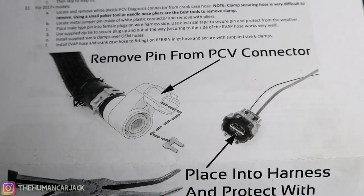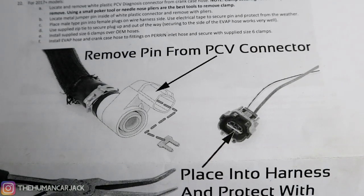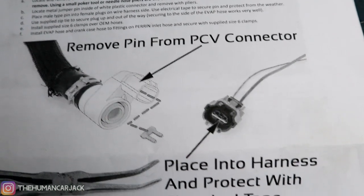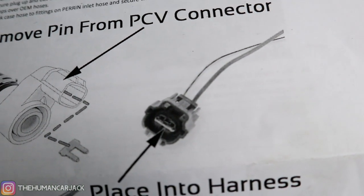Alright, so it says to locate the metal jumper pin inside, which we did, and remove it with pliers. Place the male type pin into female plug on wire harness inside. I'm not exactly sure which wire harness they mean. It shows a picture of it right over here. Let me go take a look at which one that is.